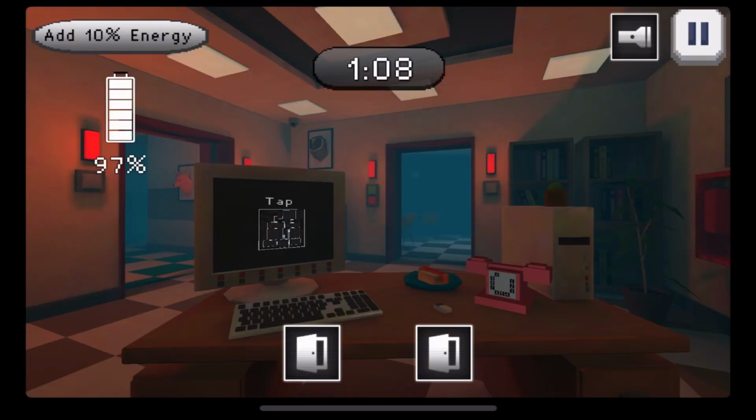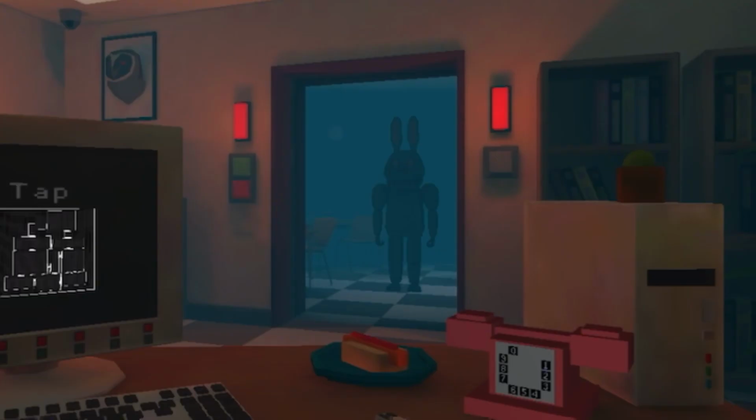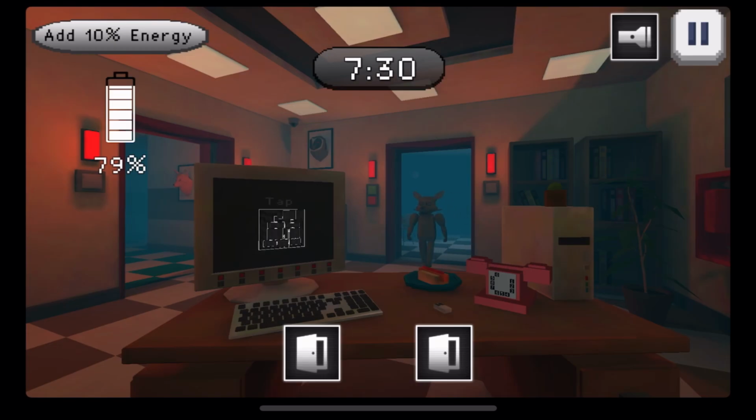So this looks very similar to the game we played because it has like the same art style. Now this game is literally broken because you can beat night 1 and 2 without doing anything. The reason why is because they just go up to your door, wait there, and then they just walk away. Well, except for Foxy.